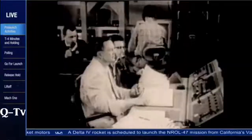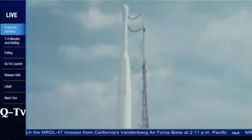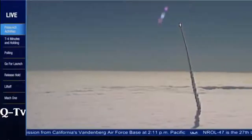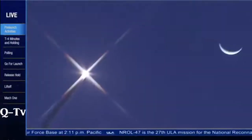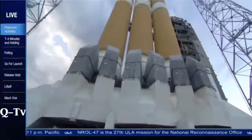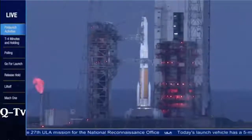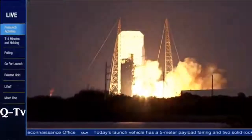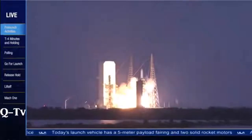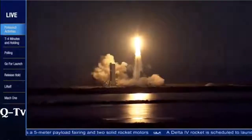Range safety arm light on. From its early beginnings as a weapon and deterrent through its transformation into a space launch vehicle, Delta has reliably supported our nation for more than 50 years. Delta's legacy as a workhorse continues today and is a testament to the persistence, dedication, and commitment of an enterprising team that has continually evolved the Delta rocket to support a changing world. And liftoff of the United Launch Alliance Delta IV rocket.